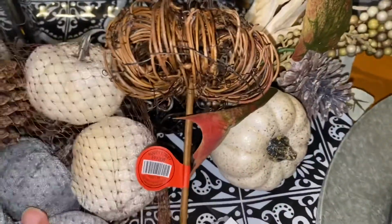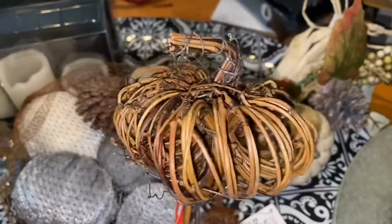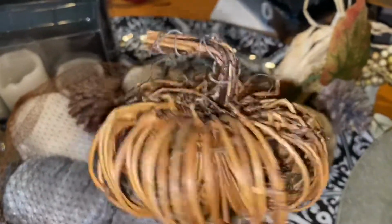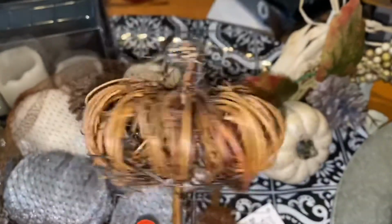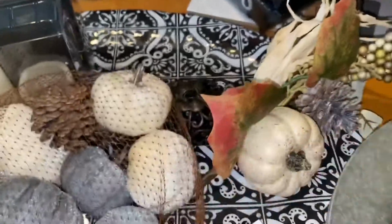And then for my room, you guys know I love fall. I love winter. I'm going to be doing some decorating videos again. It's going to be even better this year. So I bought this because I have some flowers and you just stick it into the flowers. And the fall stuff was 40% off. So I got this little pumpkin.